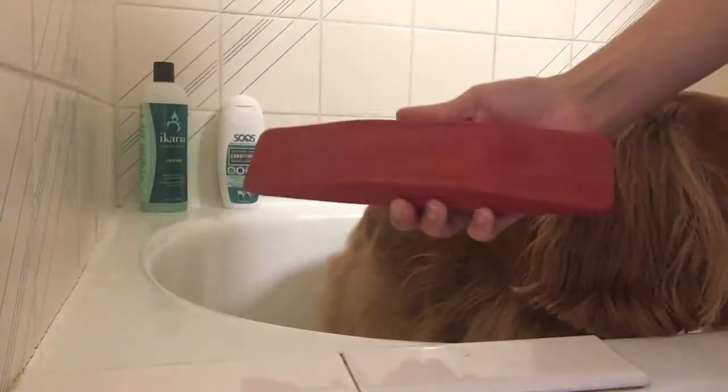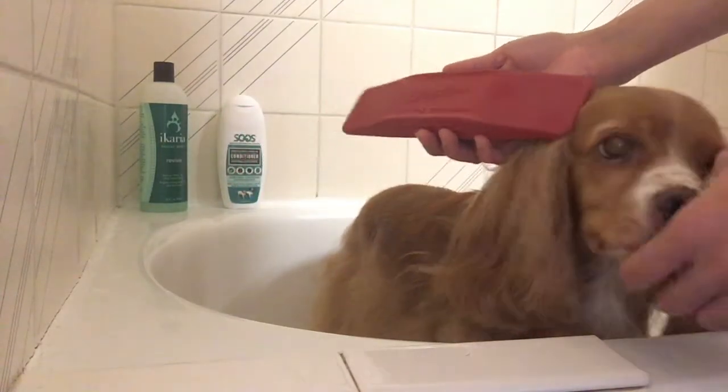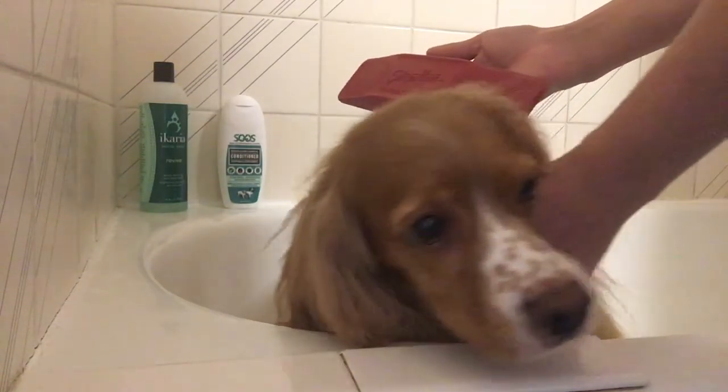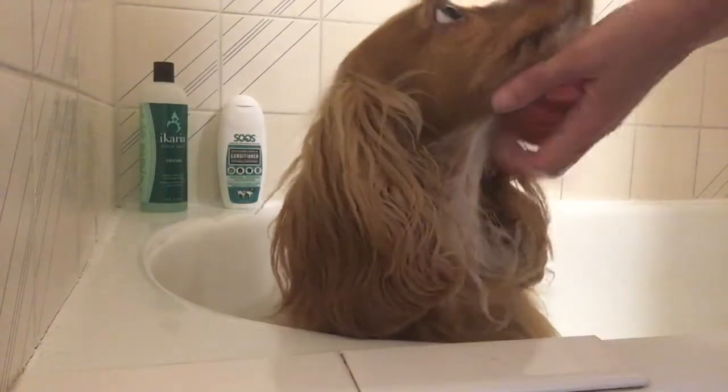And today I'll be using my strip hairbrush on her. And then we shall see what the results are going to be. Hopefully she's going to be nice and shiny. But yeah, we'll see. It's the first time I use it on her, for a bath especially. So you can tell she's not really thrilled, but she's still a good dog.